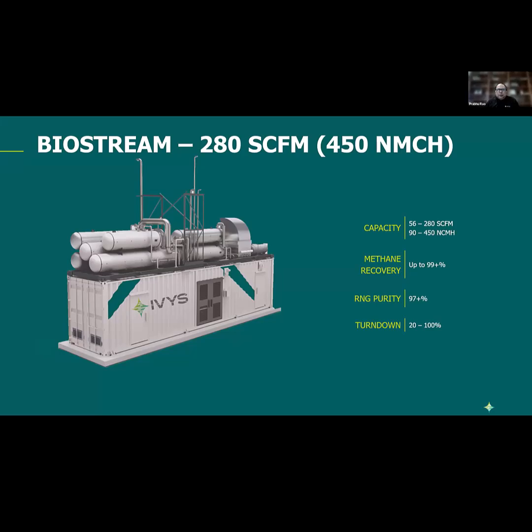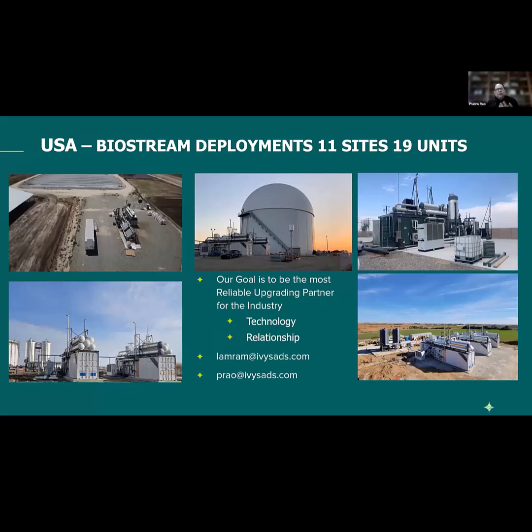So this product was initiated in 2018. It's in production right now. We have done about 11 sites, 6 of them are operational, and we expect 5 more to be commissioned by the end of this year. There are 19 units in the field. Performance of these units has been very good. The bottom right picture that you're looking at with 3 BioStreams is exactly the size of an organic waste facility. It's 800 CFM, so easy to install and easy to manage.